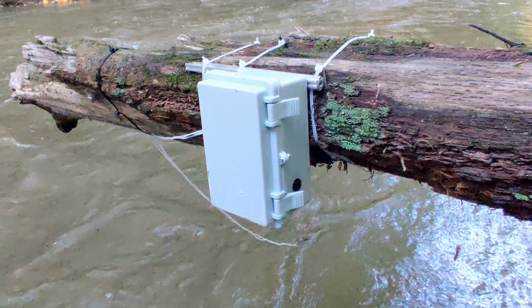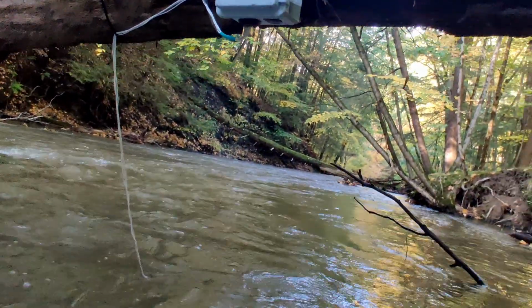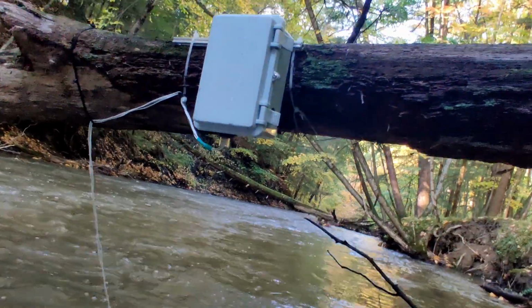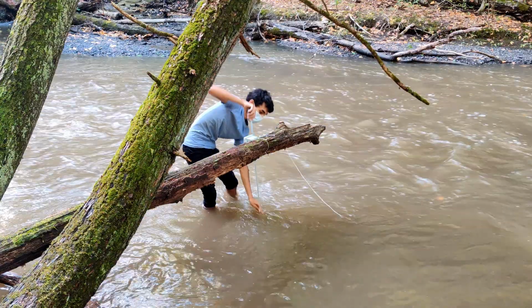Here's how it works. Each hour, the microcontroller inside the device wakes from a deep sleep and uses the onboard ultrasonic sensor to measure its distance from the water surface. By subtracting the height that the device is mounted at, it can calculate the water level, or stage, of the stream or river. Our device can also receive data from the server.